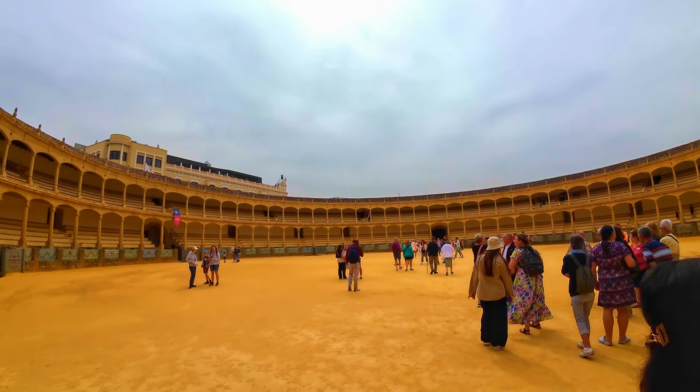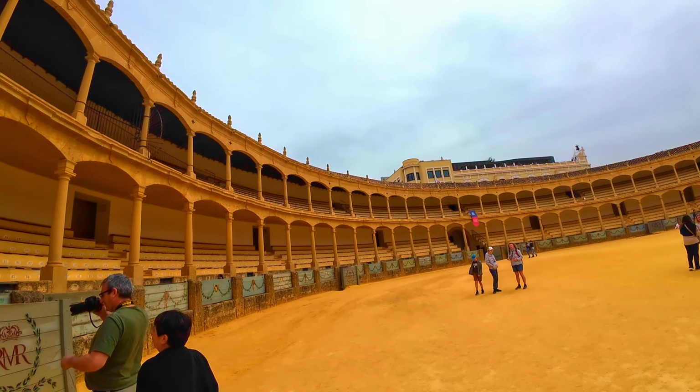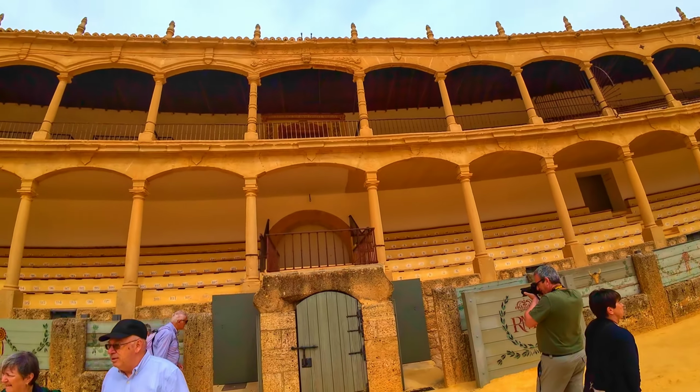Wow, just look at this. Just imagine watching a bullfight in this arena. What an experience it would be.